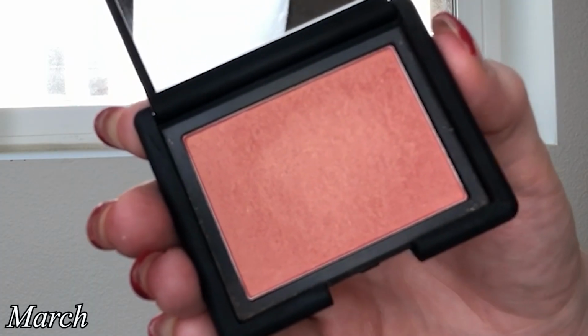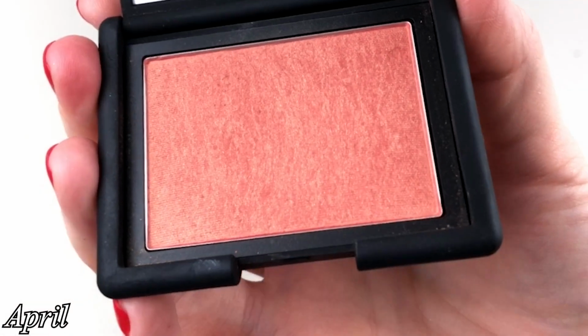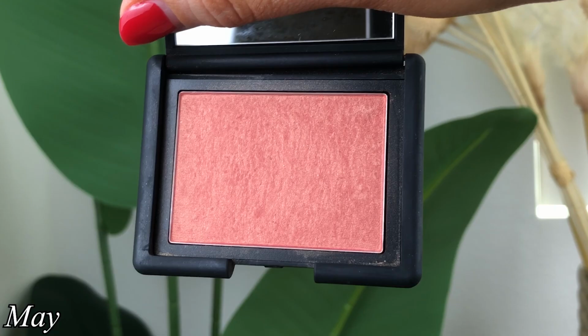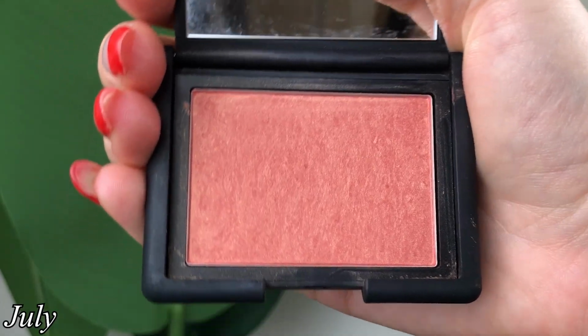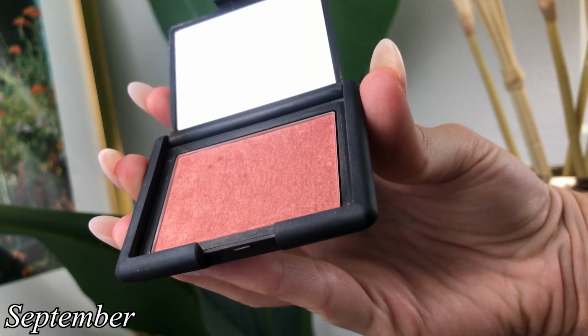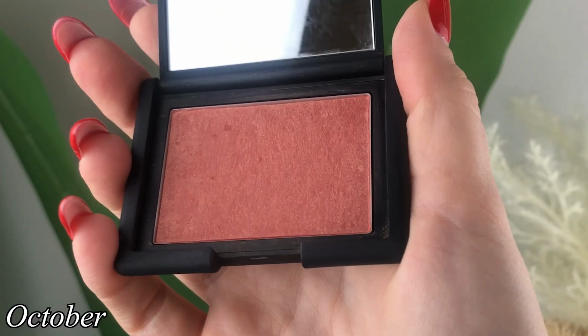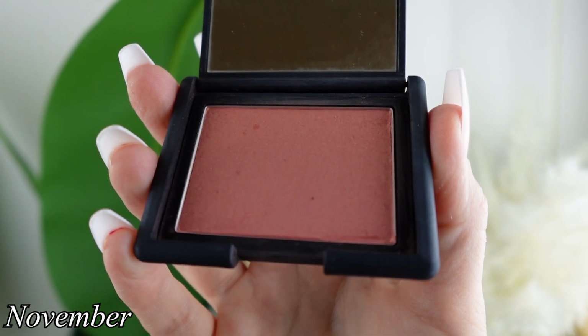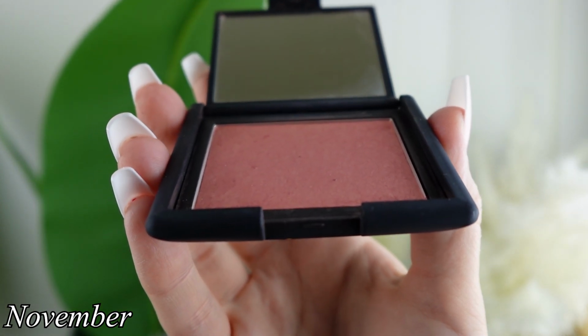So this is what it was looking like when I first introduced it into the project, and this is what it's been looking like over the past few months. Since the last update, I used it 26 times, like I said, for a total of 161 uses. This is what it's looking like now. As you can see, we don't really have a whole lot of visual progress on this one.